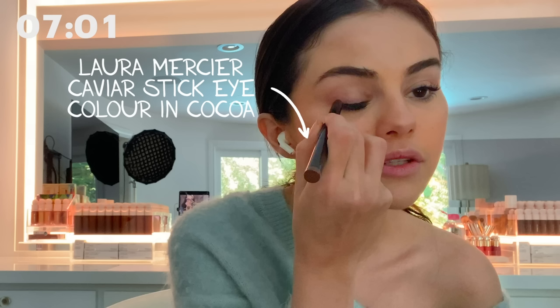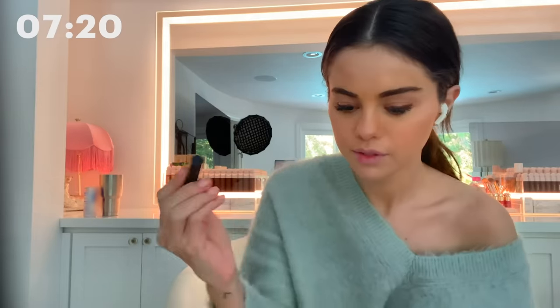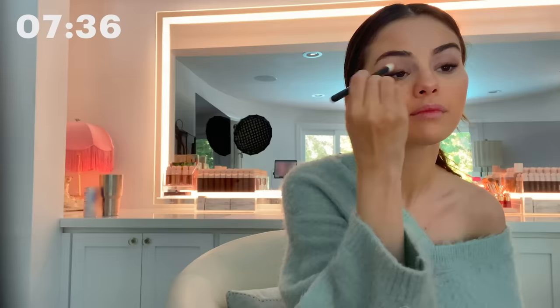Da-da. Now I'm gonna use the Laura Mercier Caviar Stick Eyeshadow. This one happened to be one of my favorites. It's called Coco. And I'll just kind of go along the line. I know it looks crazy now, but just wait till we blend. This is super easy to use because you can use a brush and blend it so well, and it just gives you that nice, dark, light brown definition over your lashes. I don't know if you can see that.